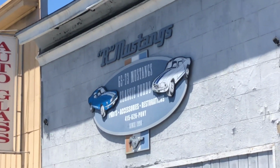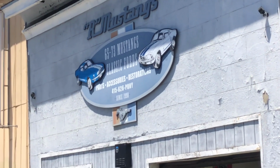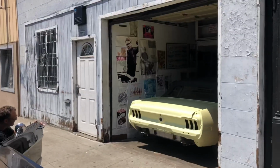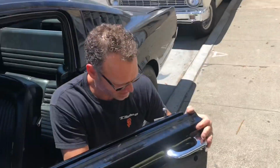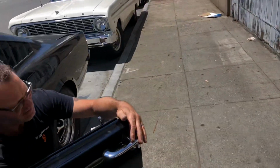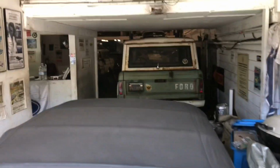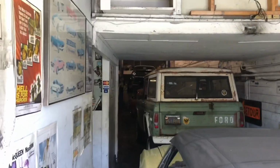Yeah, classic Fords, 65 through 73 Mustangs. Don't bring anything else here. It's got all kinds of cool ones in there. Look at this. So unless you have a Mustang and your name is Steve McQueen, you can't bring your car here? That'd be cool if he was alive. Yeah, I know, huh? So only Mustangs, huh? Yeah, and old Fords. That's cool, man. Look at this. That's a Bronco, huh? Yeah, 68. Cool Bronco. Look at that. What else is back there?